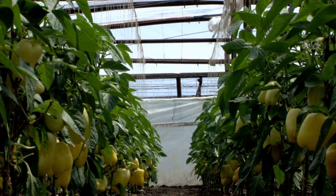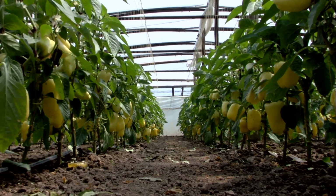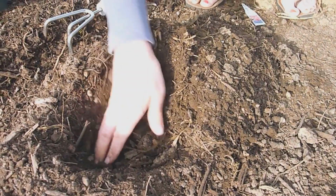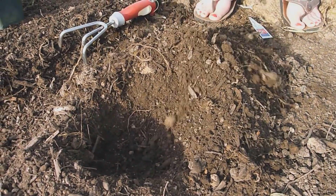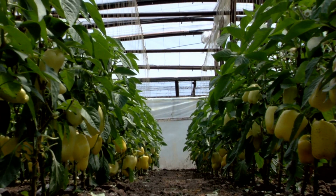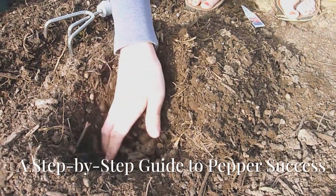Adequate spacing between rows also promotes good air circulation, which helps prevent fungal diseases and allows your pepper plants to dry off more quickly after watering or rainfall. When in doubt, err on the side of giving your pepper plants a bit more space. It's much easier to manage a few extra inches between plants than it is to deal with the problems that can arise from overcrowding.